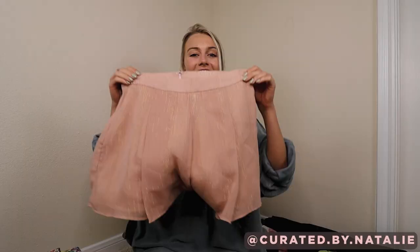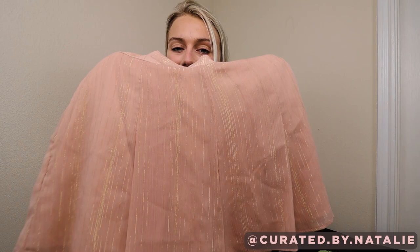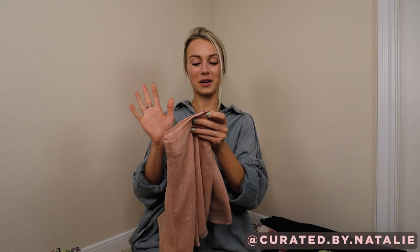These are obviously a little bit out of season given that we are heading into fall and winter, but hear me out. This fun shimmer would be really cool on New Year's Eve, so I might just go ahead and list them. Also, people do still buy shorts in the winter months, or I might just send them to ThredUp.